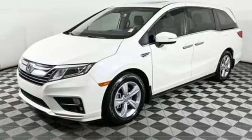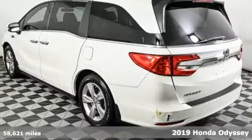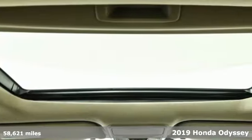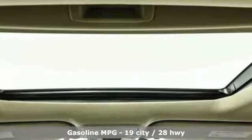Here's a 2019 Honda Odyssey. From hood to hatch, it offers all the comforts and conveniences you could want. And with features like these, every drive's a pleasure.